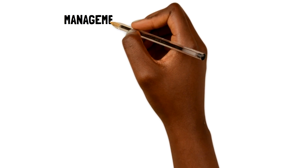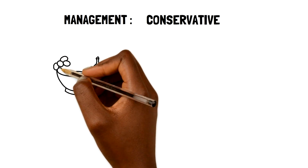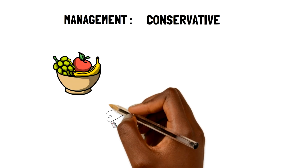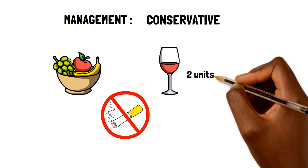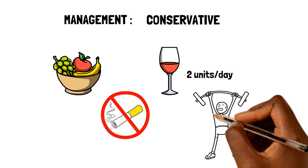So our management options can be split into conservative and medical. When we think about conservative management, lifestyle advice here is really important. We should advise a healthy, balanced diet full of vitamin D and also other minerals. We should also encourage smoking cessation and also advise the patient to reduce alcohol intake to 2 units or less per day. Exercise advice here should also be targeted specifically towards weight-bearing exercises in this condition.